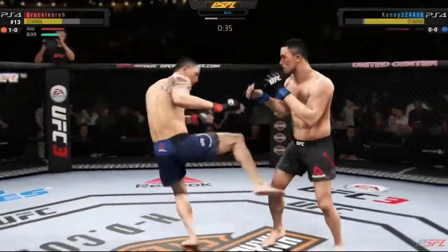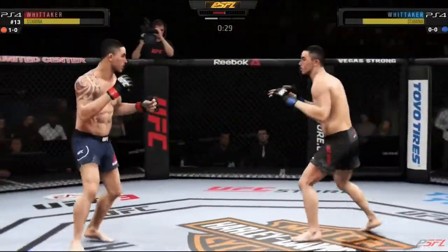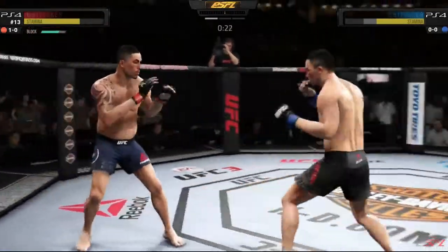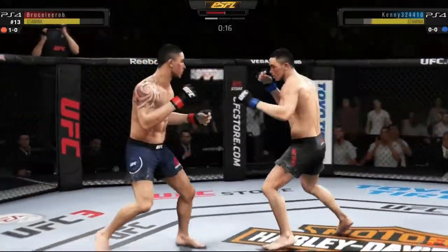Yeah, and when he did hit that head kick, he timed it really well because he caught him when Rob's hands were on, holding high block the whole time, and he got him on that split second. So, this is a very good technical battle. I'm very impressed with Kenny. Like I said, he's putting up a good fight against a very, very tough BruceLeeRob.